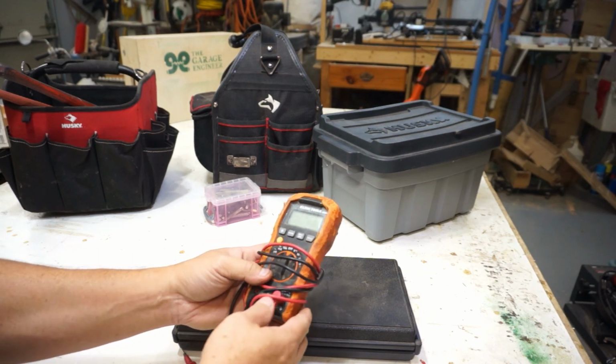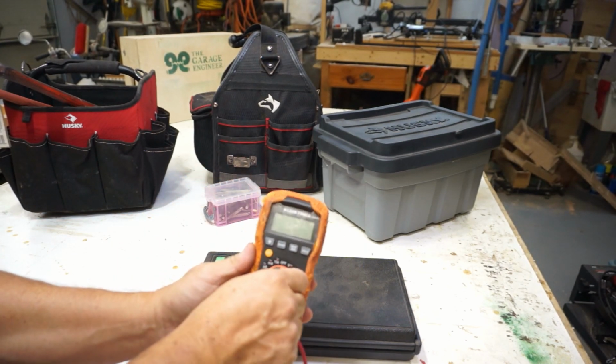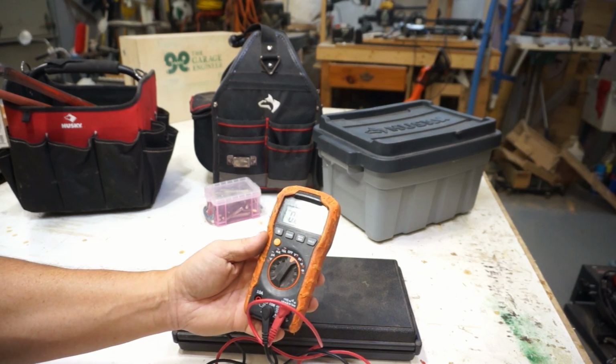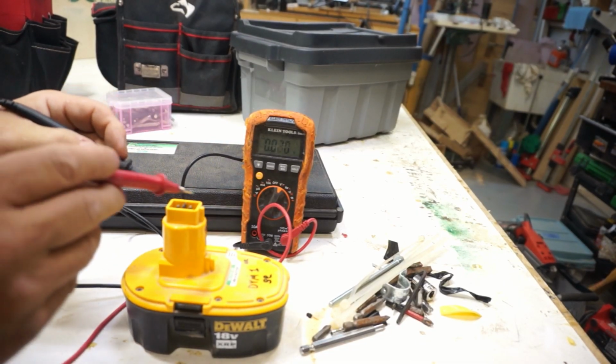And I was playing with it earlier. I put fresh batteries in here because it wasn't working right, and I really didn't know what was going on. But then I ended up finding out each one of these is always a little different. I was trying to test this on a battery. Let me get a battery here. And if you look right there, there's your voltage. But it was giving me some weird reading.